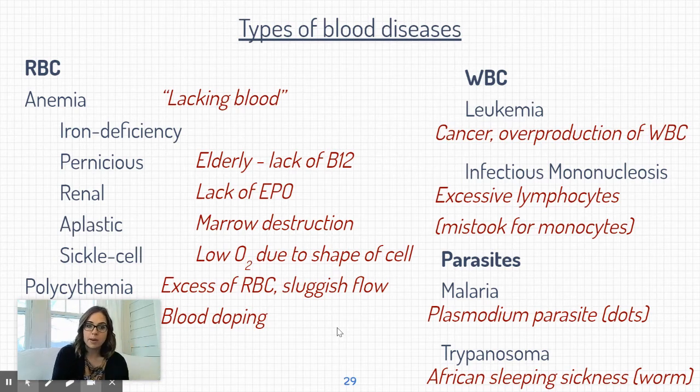And then there are parasites that live in our blood. Malaria, it looks like it's caused from this creature called Plasmodium. It's a parasite, and it looks like little dots inside of your red blood cells, whereas trypanosoma, which is African sleeping sickness, is a worm that lives in the plasma of your blood and eats the nutrients and good stuff that's in your blood. So it actually looks like a little worm inside there.